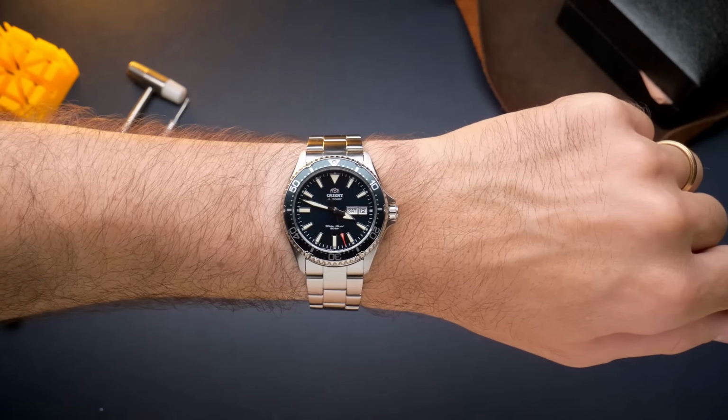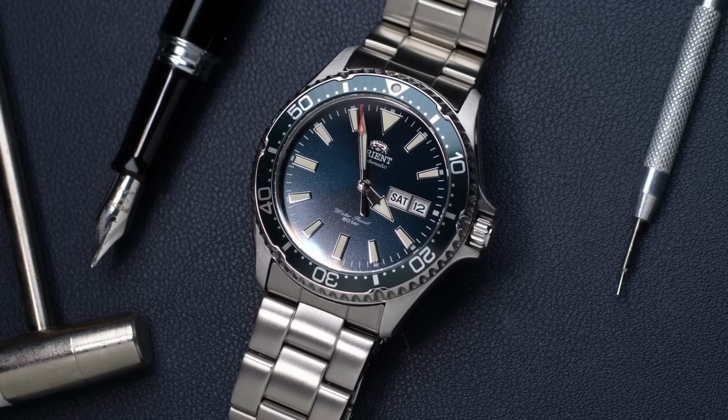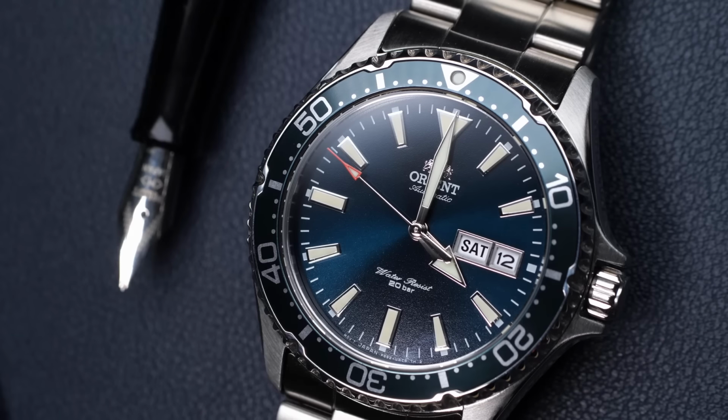That combined with the elegant style of the hands, markers, and dial really make this a watch that's suitable for almost any attire. It's not going to look out of place being worn with a suit, but it'll also look great while you're wearing jeans and a t-shirt. On this green color in particular, I really love the look of the dial. It's a deep, dark ocean green with a slight sunburst effect that really plays with the light.